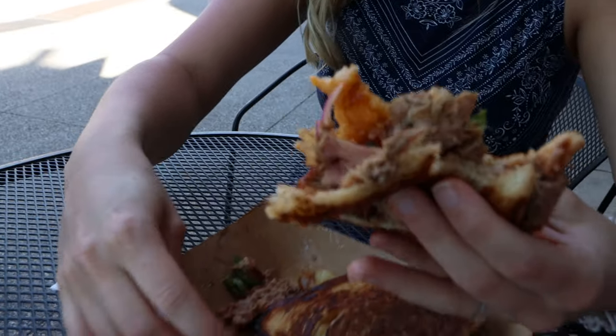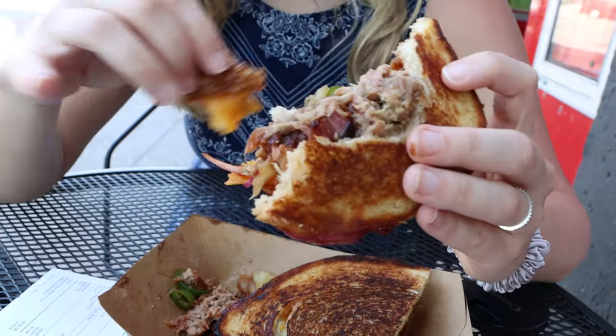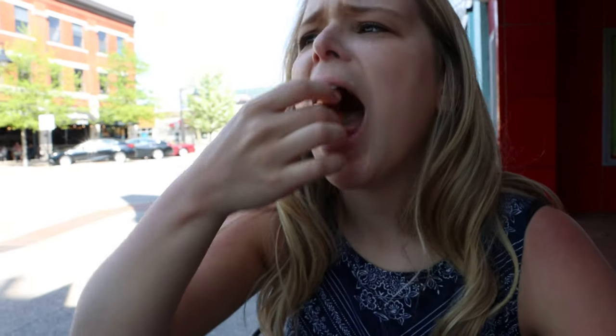I'm going to dig into this sandwich that's full of goodness and falling apart. Oh, that's very good. The bread is very good, very crunchy. The pulled pork is delicious. It's packed with ingredients. This is a nice little sandwich shop here in Grand Haven.